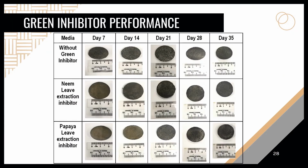As we can see in the table, there is green inhibitor performance for 3 different types of solution, which are without green inhibitor, neem leaf extract and papaya leaf, within 35 days. The reddish brown color on the surface is defined as a corrosion product. When the immersion days increase, the corrosion products are more visible, and on day 35 the surface is worse than the specimen on day 7.